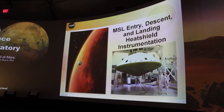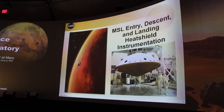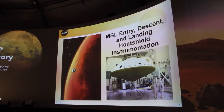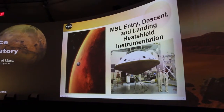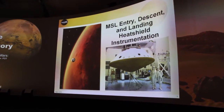So this is the entry vehicle, which is 4.5 meter diameter with a heat shield in front, made of a material called PICA, as Tom Edwards said. This was invented here at NASA Ames. It was tested here in our ArcJet facilities, less than a mile from here, and it was sized and designed. The architecture was developed at this center.